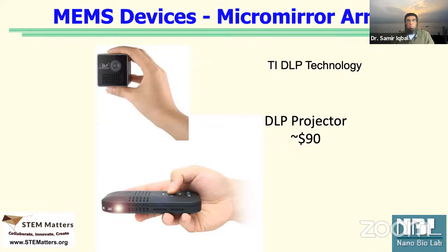150,000 rupees? Right? 1.5 lakh. You are carrying a projector in your pocket. How have we reached there? Because we can miniaturize. We are using MEMS.